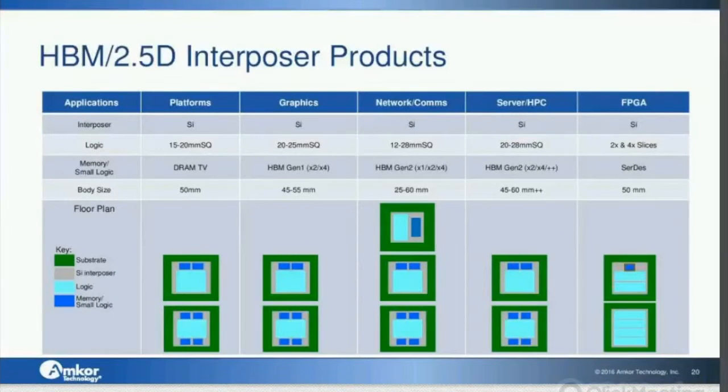Just some overall product architectures that Amkor has been seeing throughout the industry. The key here is shown as this color-coded key. The green color is the substrate, the grayish color is the interposer, the light blue would be a typical logic, and the blue color would be the HBM devices.